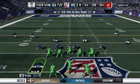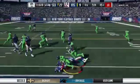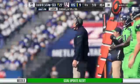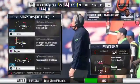Play clock winding down. Let's go, D. They'll run it now out of the gun. And for one of the few times here today, this run's not going to go anywhere. Call it no gain on the play, and it'll be second down.